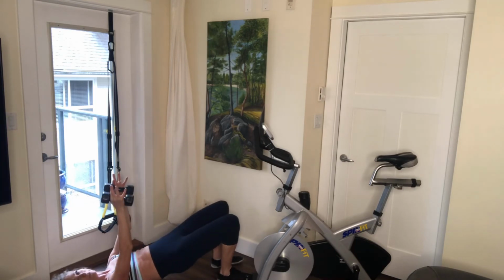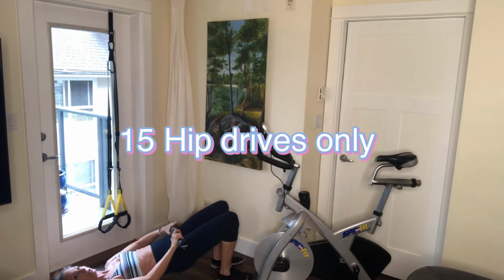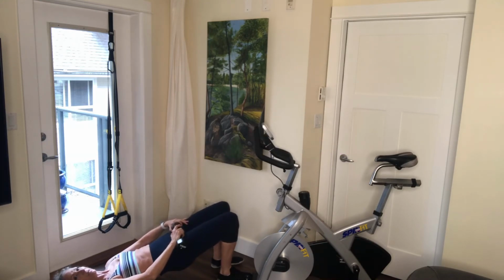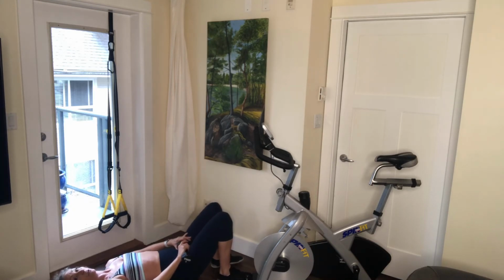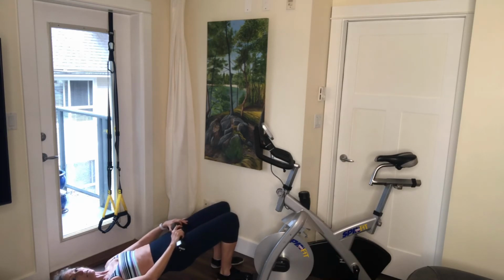So you're gonna do that for 15. Then you're gonna take the move and separate it out. So I'm gonna take my weights onto my hips, and I'm going to push up, squeeze, come down. I'm going to do those for 15, focusing on the glutes and the hamstrings.